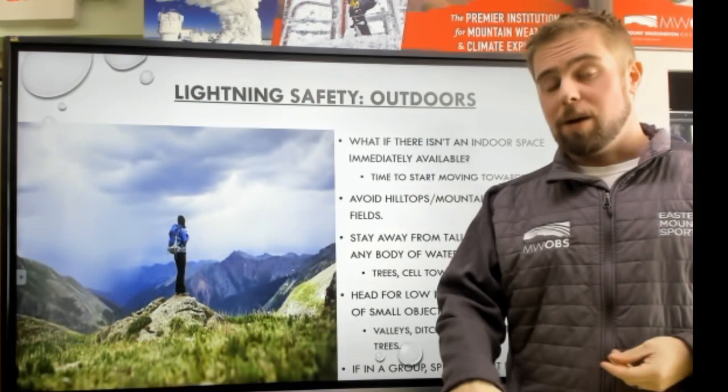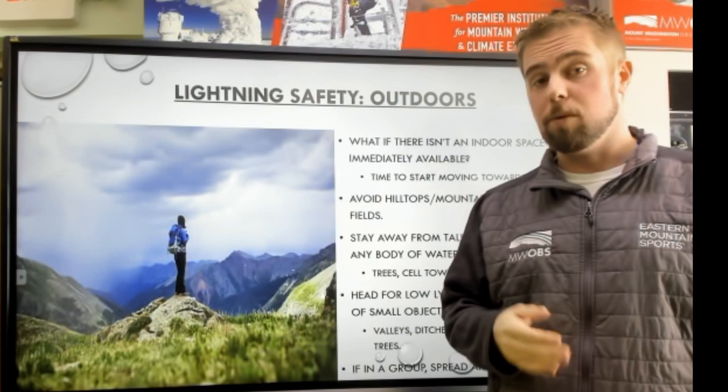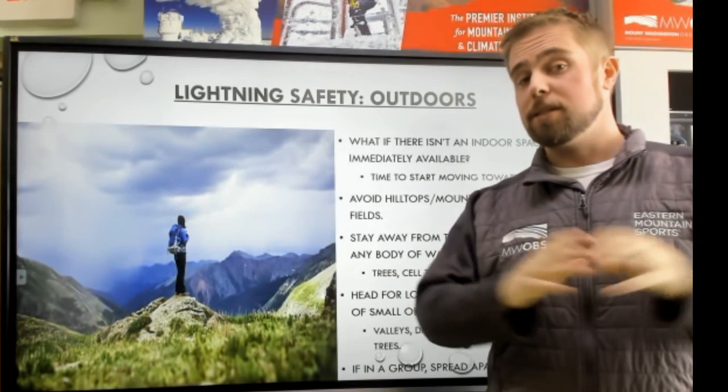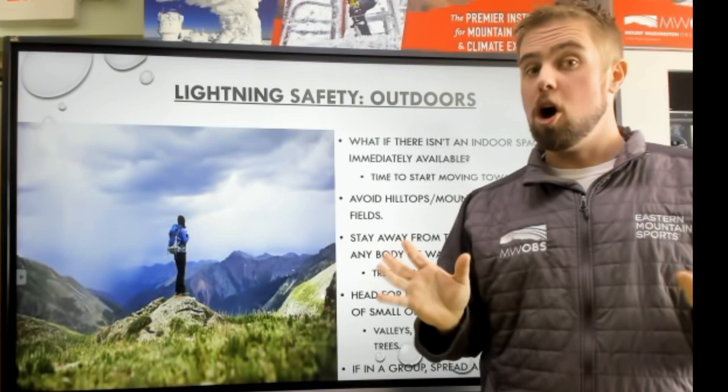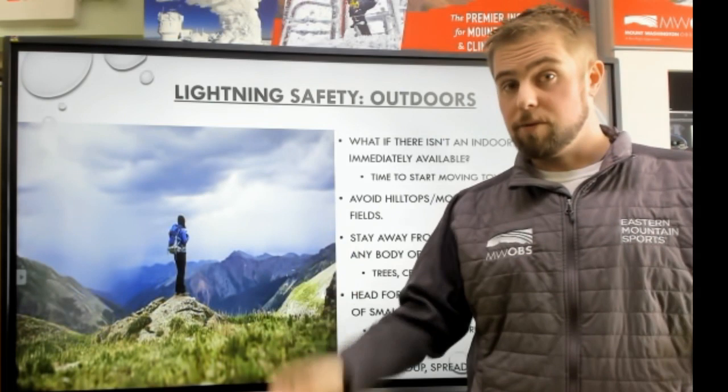And if you happen to find yourself in a group, which is what happened to my Boy Scout troop when we got caught out in that storm, you want to spread out. You want to separate yourselves, so in the event that there is a lightning strike and ground current goes out from there, fewer people are likely to be affected by that. That is the absolute worst case scenario if you are caught out in the middle of a lightning event. But the best thing that you can do, especially if you're in a group, is spread apart from each other. So that's what you can do if you're outside.